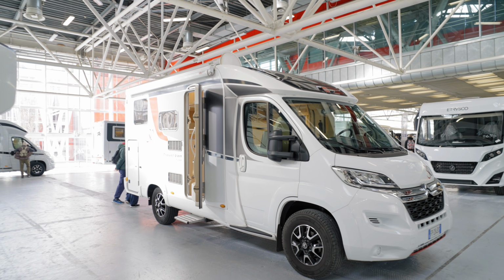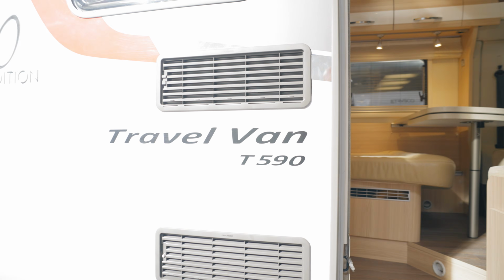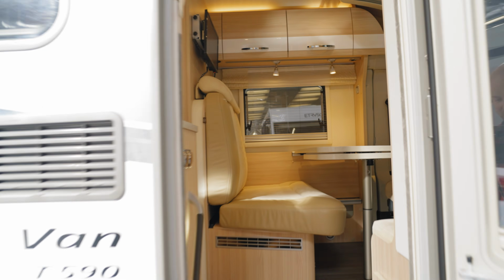And we are in front of a Burstner travel van, T590. That's the actual spec. Let's get inside.